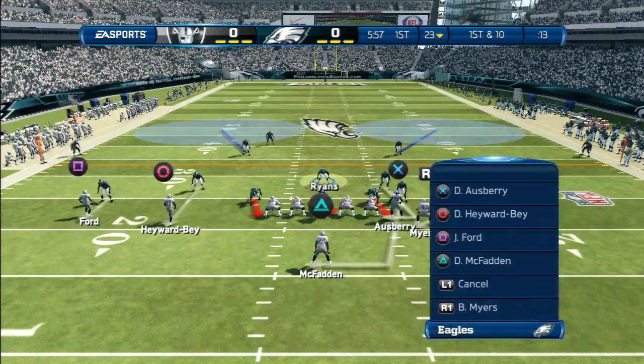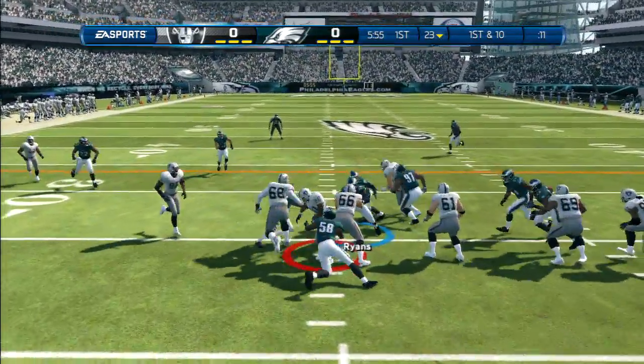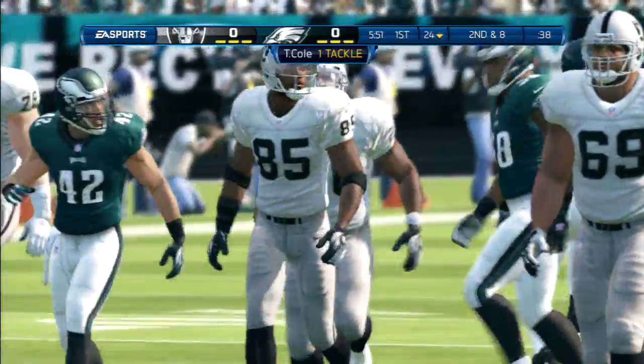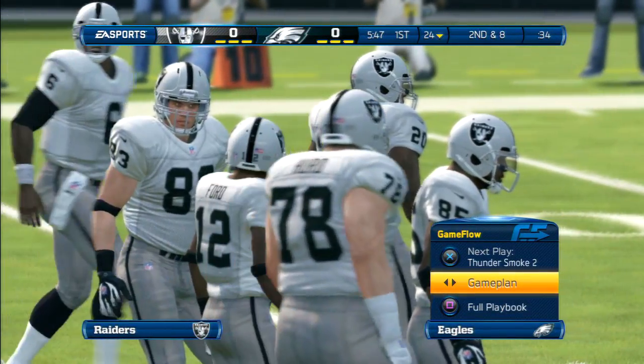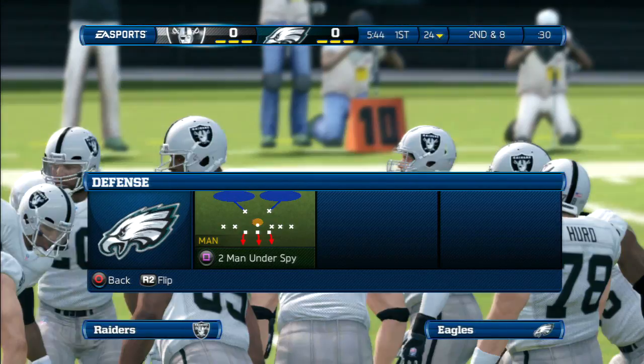Plenty of defensive backs out on the field for this one. First and 10. Darren McFadden will run with it. The tackle is made. Well, a short gain on the run that time by the offense. When you're a running football team, listen, there's going to be a lot of ugly plays that don't work. You just got to keep running it.